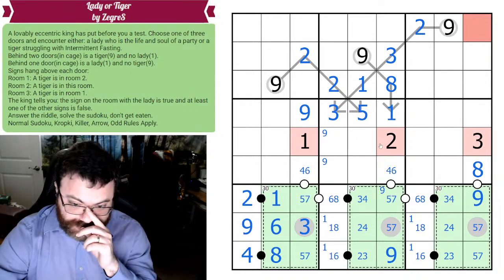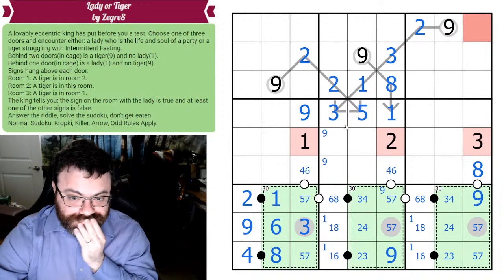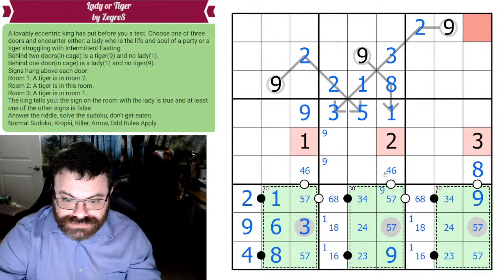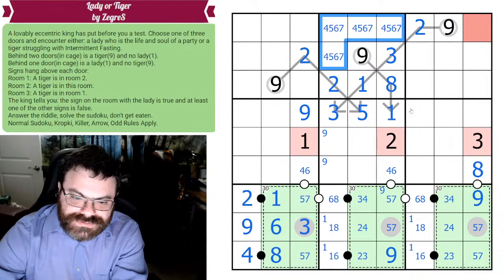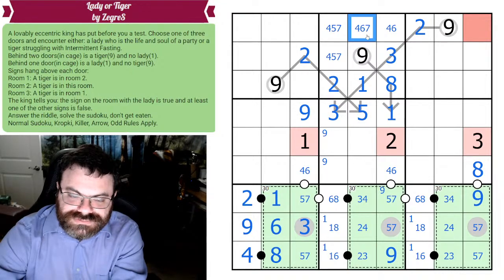We have all the arrows. I think we just got to do a bunch of Sudoku now. I'm having to do Sudoku in my Sudoku. What is this? 4, 5, 6, 7. These can't be 6. This can't be 5 or 7. This can't be 5 or 4.